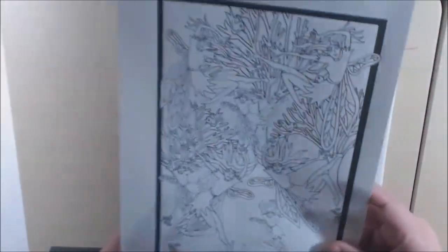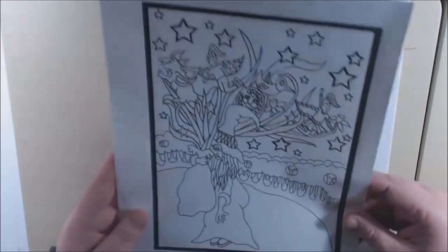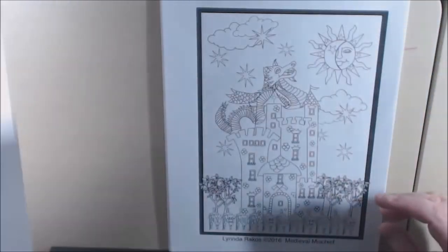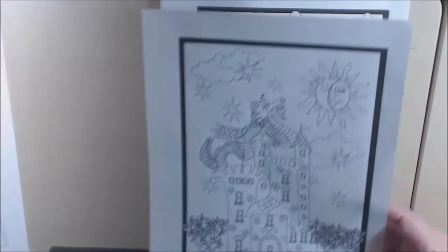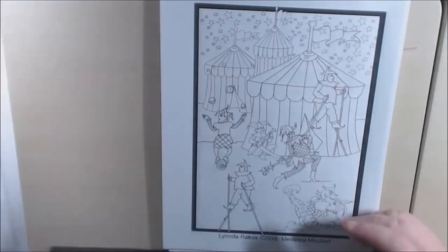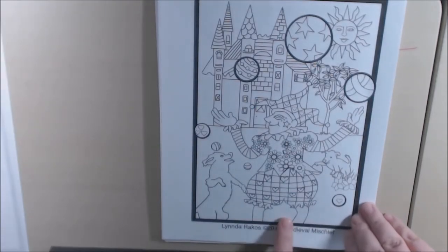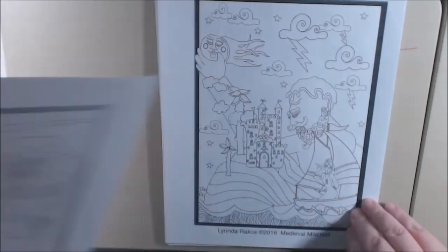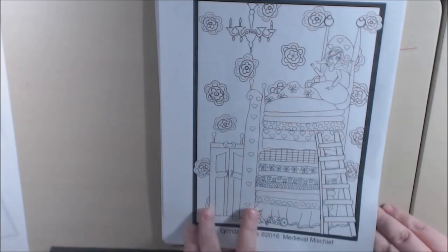We've got fairies. Like a magician, kind of like Merlin. I love the castle. I love this with the dragon, and we got the knights down here. This looks like a festival. More of the festival with little jesters. Here's a bigger jester. The princess and the pea. Adorable.